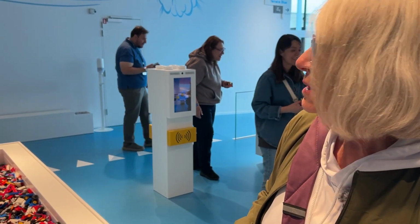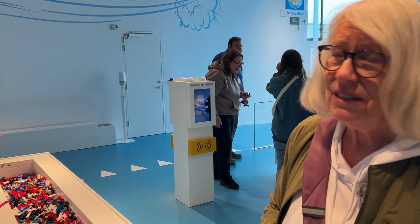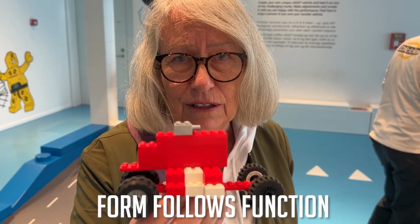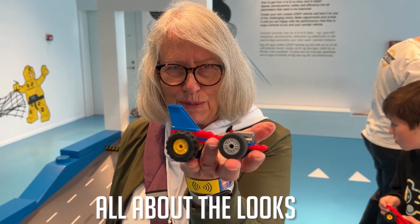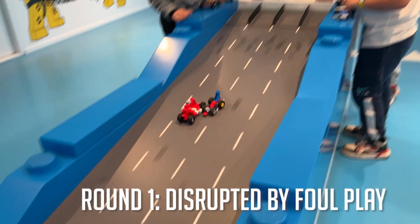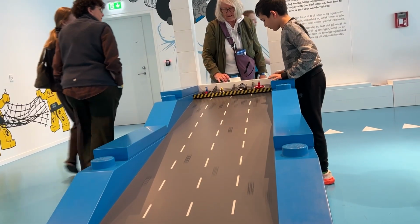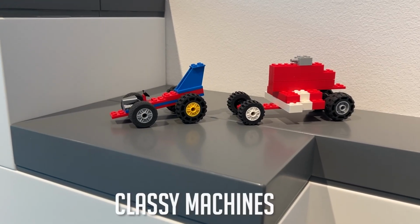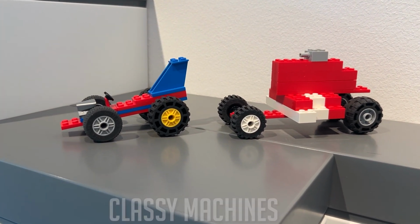I'm building a racing car with speed, aerodynamics and safety and efficiency top priority. So Paul's created a robust all-terrain vehicle. Pamela has created the ultimate speed machine. Pamela's looks better, but not as fast.